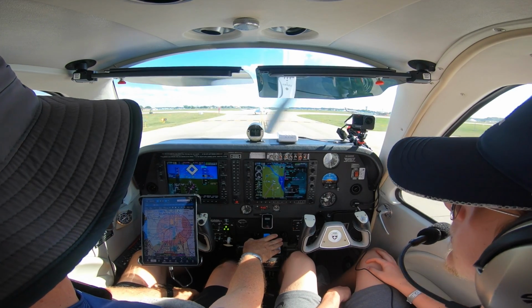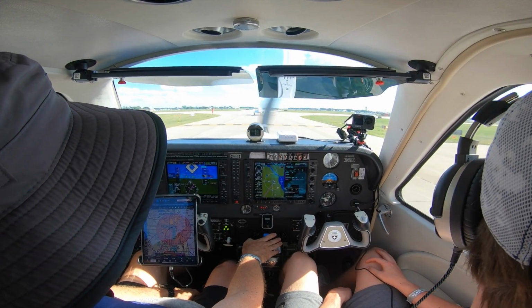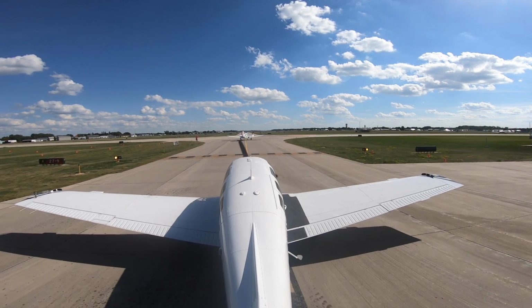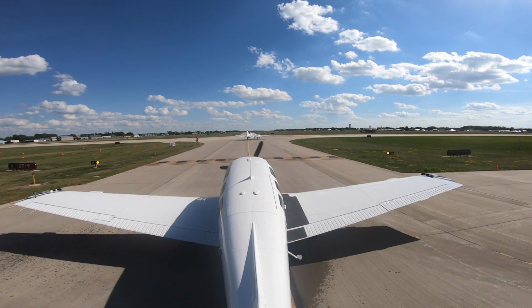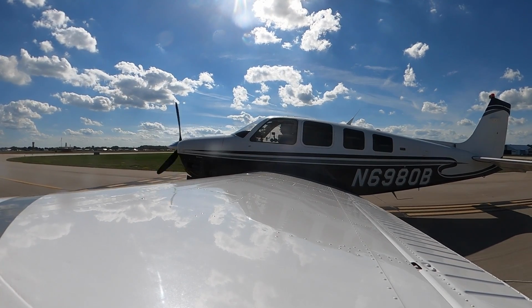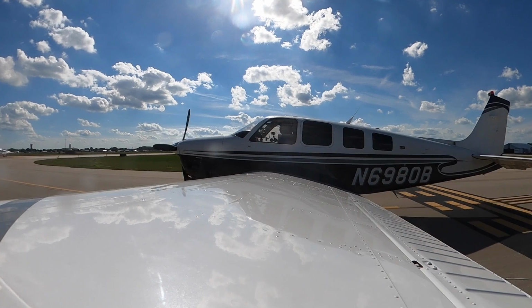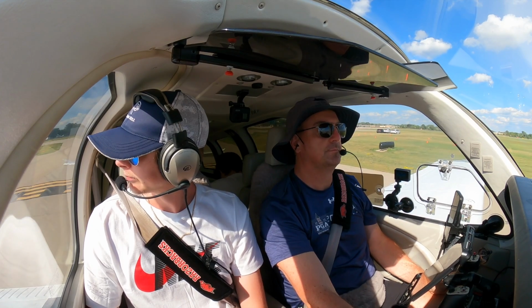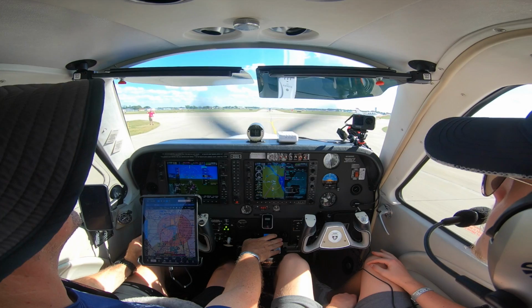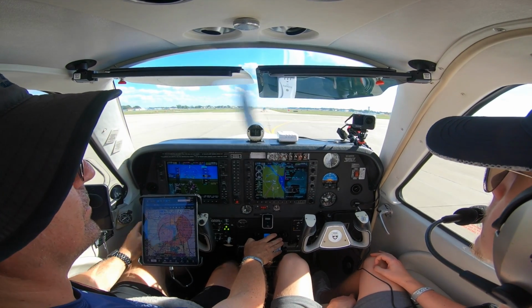Hyper 99 Delta, stay at or below 1,300 feet here out of the Delta airspace. No further left than 270, runway 27, clear for takeoff. Baron 29 Sierra, Oshkosh Tower, runway 27 Alpha, line up and wait. Baron 29 Sierra, make sure you maintain at or below 1,300 feet here out of the Delta airspace, and no further left than 270 till out of the Delta, runway 27, clear for takeoff. Okay, thanks. Bonanza 80 Bravo, Tower, runway 27 Alpha, line up and wait.